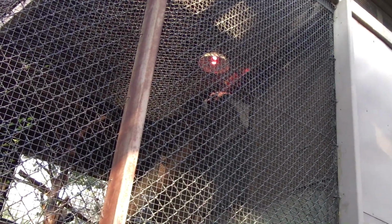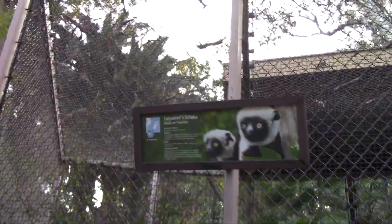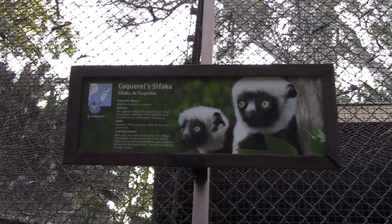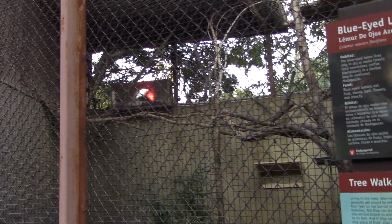Oh, there's another one at the top, I think. Right up there. There's one more, right up there. In the heat. They've got their own little spots. Yeah, these guys were just added to the zoo very recently, like within the last year. And you got this guy over here, the blue-eyed lemur, who I think is taking a nap right up there. I think most of the animals are going to be taking naps now because it's getting close to when they close the park. I'm at the zoo.